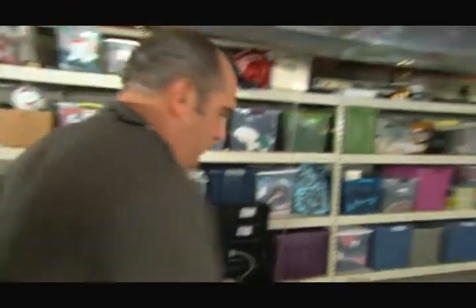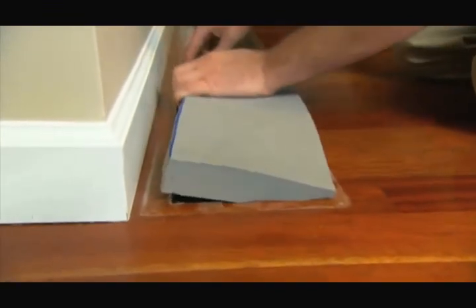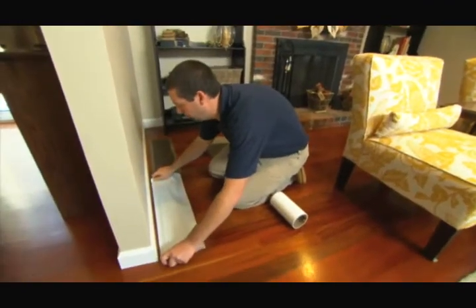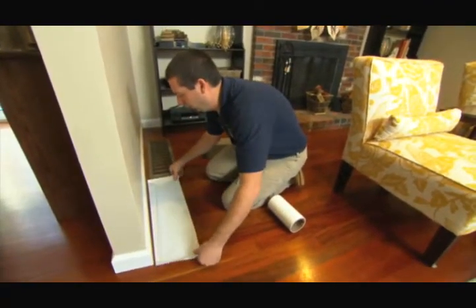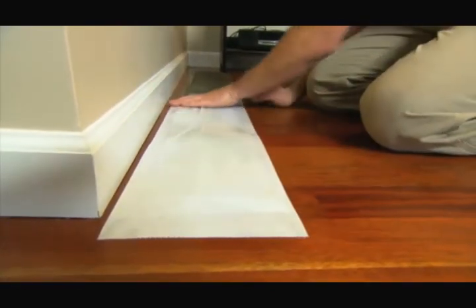Mark, say hello to Steve Taylor. He's going to help us seal the ducts today. Hey, Steve. How are you? Hi, Mark. So how'd you get started? So we've already started upstairs. We've sealed all of the supply and all of the return registers. So now any leakage that we measure is coming just from the ductwork. Okay, great. And then you tested the ducts?